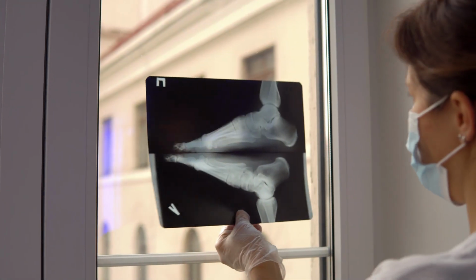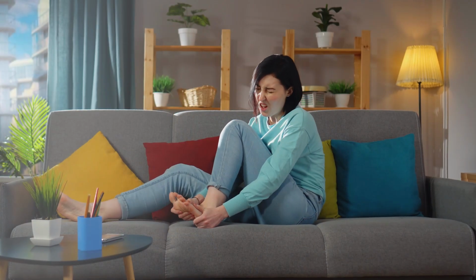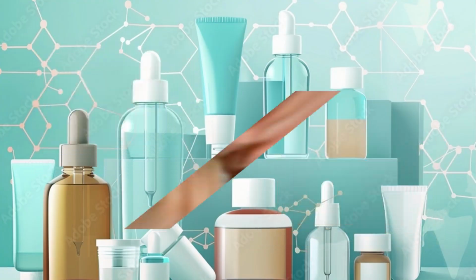I've been a podiatrist for over 30 years, and one thing I've seen over and over in my practice is patients with foot pain waiting too long to see me. So if that's you, please make an appointment with your podiatrist. If you've already made an appointment and it's been a little bit of time until your appointment, you're suffering with pain, I've got some pain relieving strategies with over-the-counter products that I use myself that could be helpful.